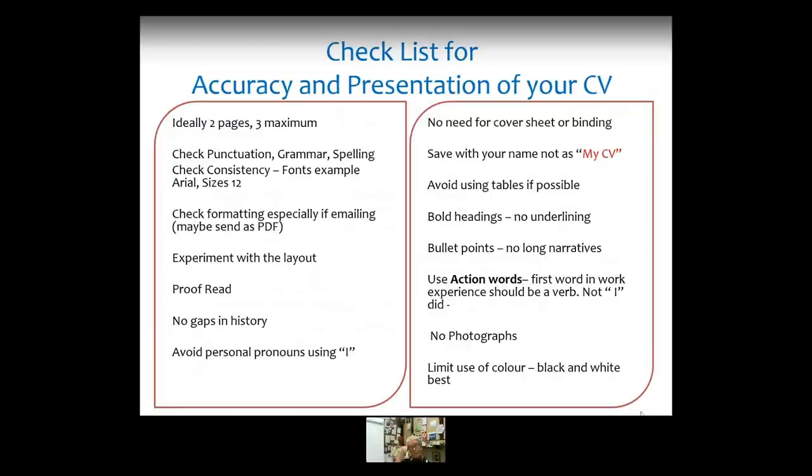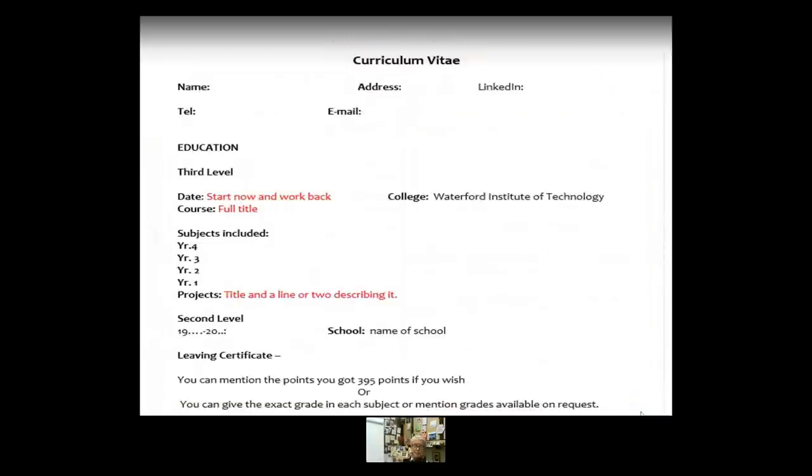So this is a simple layout I would suggest. Your name, your address, your LinkedIn, if you've got one, your telephone contact, and your email. Small things that happen: make sure you have all the digits in your mobile phone number, you're not missing any, and that your email is a professional address.